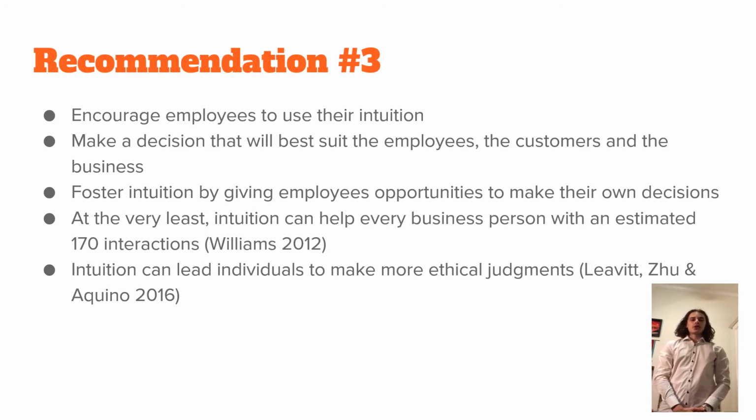The third recommendation is to encourage employers to use their intuition so that when dealing with a situation that is irregular, they can make a decision that will best suit the employers, the customers, and the business. A manager can foster intuition by giving employers opportunities to make their own decisions in particular situations.